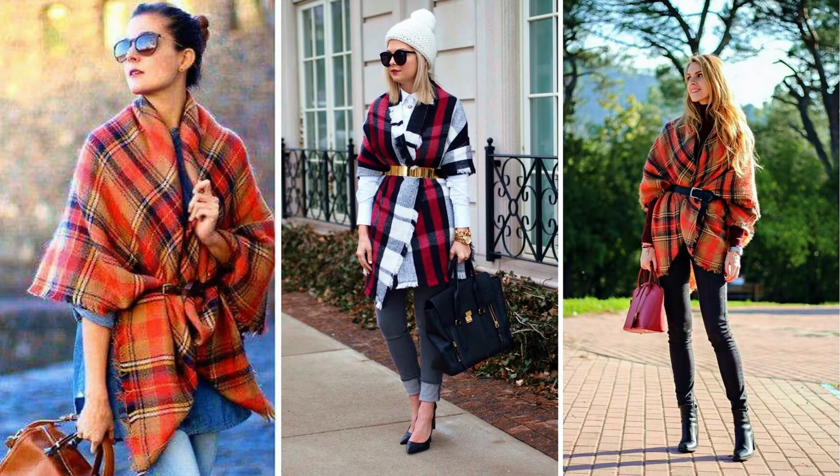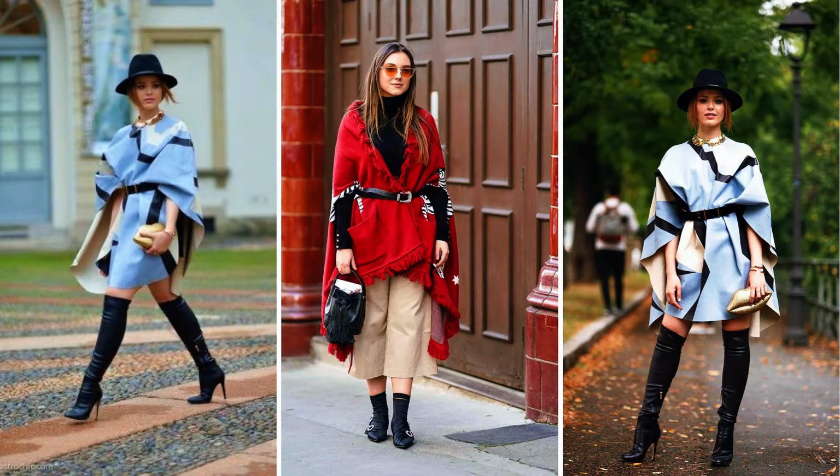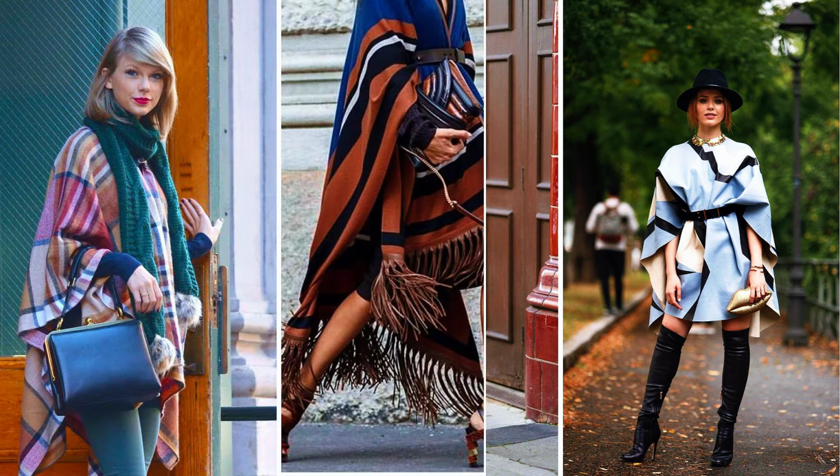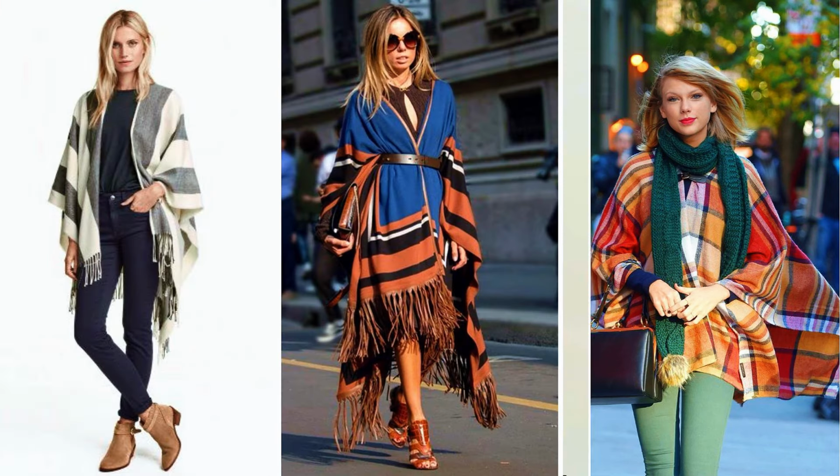Elegance starts with texture. A poncho made from luxurious fabrics like cashmere or alpaca? That's the kind of sophistication you can feel. It's not just about looking good, but feeling incredible on your skin. With the right material, you'll look put together, whether it's a casual coffee date or a dinner with friends. And trust me, at this stage in life, nothing beats the feeling of being both stylish and comfortable.